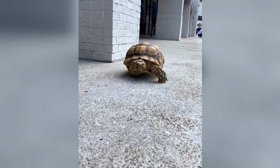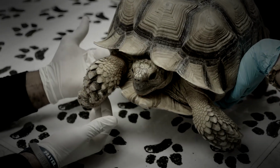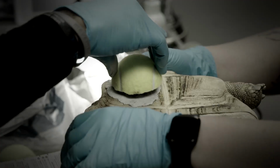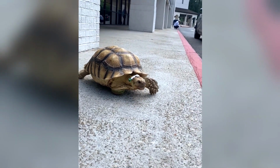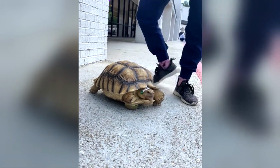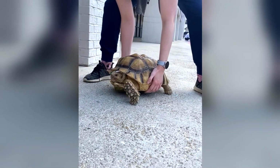Bedrock the tortoise has made a remarkable recovery from amputation surgery. After losing her badly damaged leg and being fitted with a prosthesis, the 7-year-old is coping well, taking life one slow step at a time. Where are you going? He wants to go explore, man.